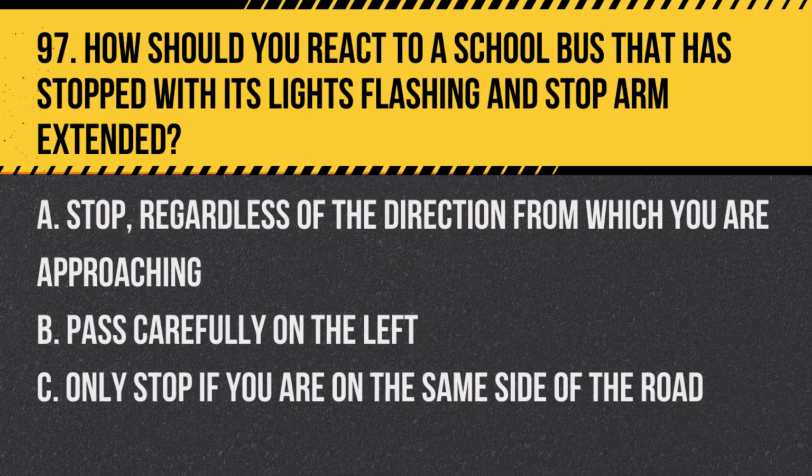Question 97. How should you react to a school bus that has stopped with its lights flashing and stop arm extended? A. Stop, regardless of the direction from which you are approaching. B. Pass carefully on the left. C. Only stop if you are on the same side of the road. Answer. A. Stop, regardless of the direction from which you are approaching. This is to ensure the safety of boarding or alighting children.